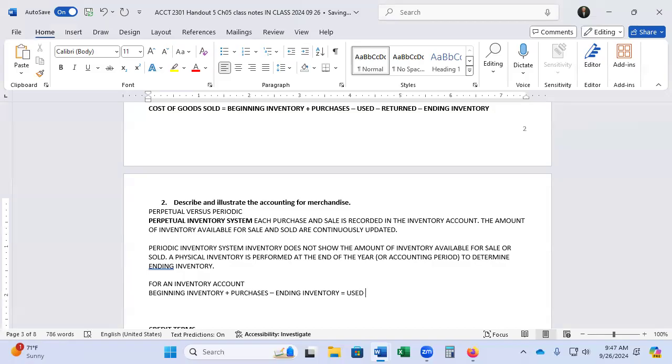So on the last chapter 4 group in-class work, there was a section that took the inventory account and you had to figure out what the cost of goods sold was. And so here, used, if it's the only product, would be cost of goods sold. Right, if they only have one inventory account, that would end up being your cost of goods sold for a merchandiser. Instead of B, I should say equals.